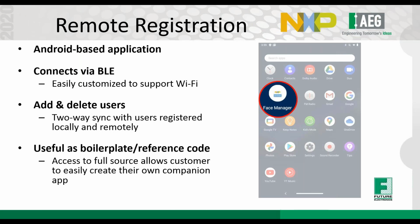Now, also, what is available is the capability to do remote registration. So NXP provides an app, it's an Android-based application that allows you to register a face utilizing a cell phone. So you will connect via BLE to the 106F platform, and you can add and delete users as needed. So this is great for being able to register users for, let's say, access to a gym facility, or to be able to set up equipment for a user to use in an industrial space. So this is a way to easily create a platform that's deployable from a remote standpoint.